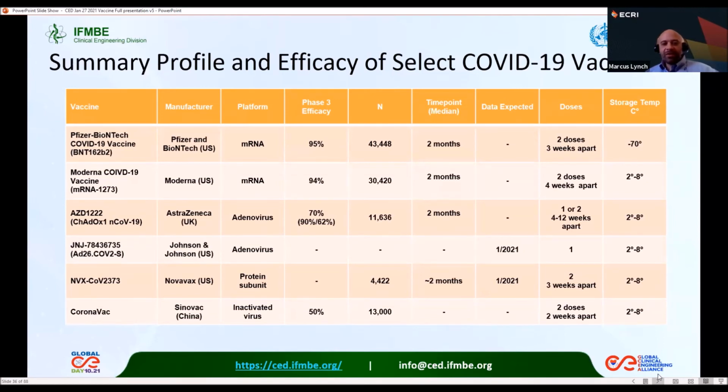In a subgroup analysis, they found that people who were given a half dose followed by a full dose achieved 90% protection. However, patients given the standard dosing only had 62% efficacy. So AstraZeneca has now modified their phase 3 protocol to include additional arms to try to determine the optimal dosing. Again, J&J is expected to release phase 3 data as early as next week, and this could provide us with a very interesting piece of the adeno dosing puzzle. Novavax is also expected to report preliminary efficacy data in the next few weeks.